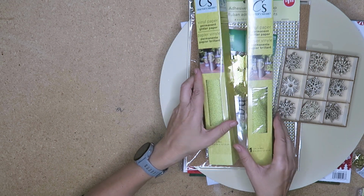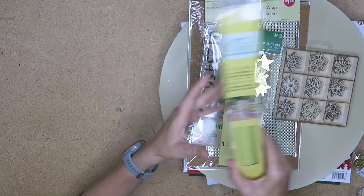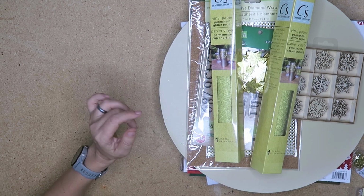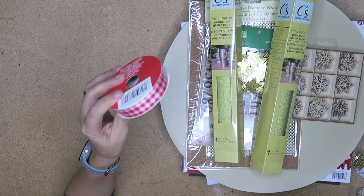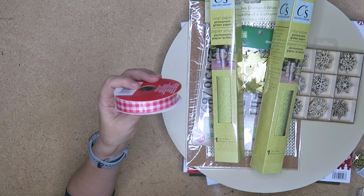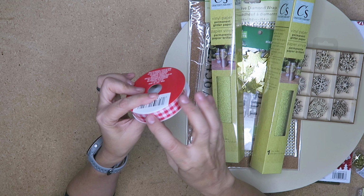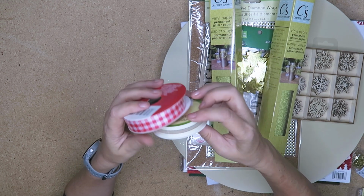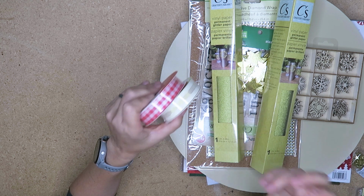And at 50 cents, I did squish this one because I squashed it in the trunk. But for 50 cents, heck yes. Dollar Tree also had some ribbon. I am going to try and go back in the next few weeks and see if they've got any other ribbon. But yeah, I've got some ribbon as well, and I bought this one too. So I do have 2 different types of ribbon.